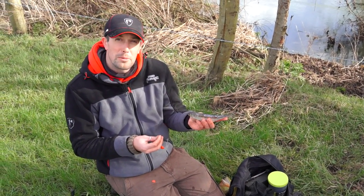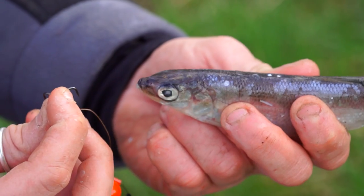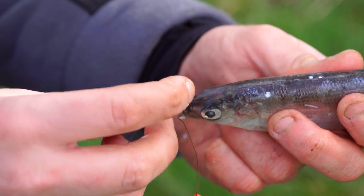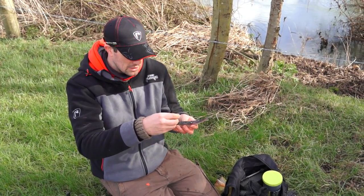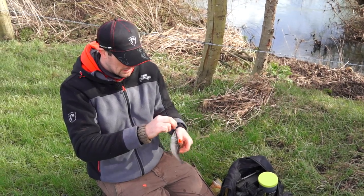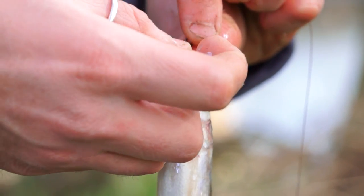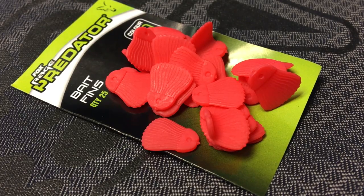Now, the way that we're gonna mount the bait is the opposite way around to how we might do it on a still water. So what we do is we take the barbed prong of the treble hook, we just pop it through the mouth of the bait, and then with the second hook, we again find the barbed one and pop it into the root of the dorsal. Now we've got our bait flag, and we just pop that on there for a bit of extra attraction as well. There we go, absolutely perfect.